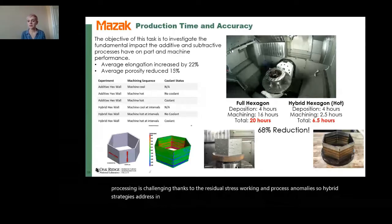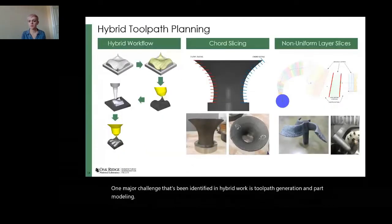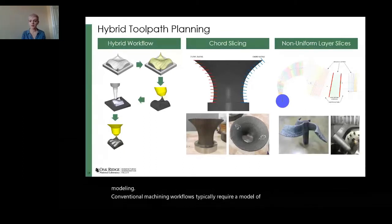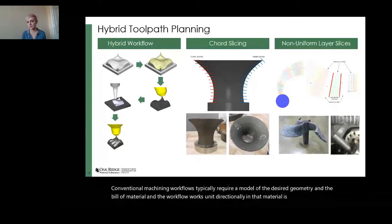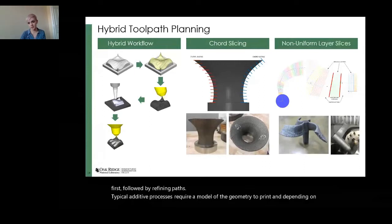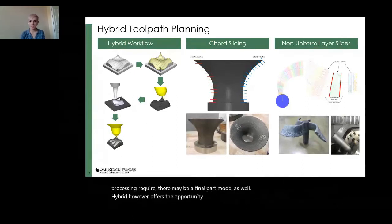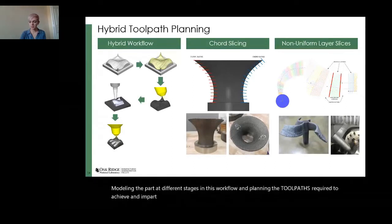One major challenge that's been identified in hybrid work is toolpath generation and part modeling. Conventional machining workflows typically require a model of the desired geometry and the billet material, and the workflow works unidirectionally in that material is removed quickly at first, followed by refining paths. Typical additive processes require a model of the geometry to print, and depending on the post-processing required, there may be a final part model as well. Hybrid, however, offers the opportunity to add material, then subtract some, then add again, then subtract, and so forth ad nauseam. Modeling the part at different stages in this workflow and planning the tool paths required to achieve an in-part geometry quickly becomes complex.